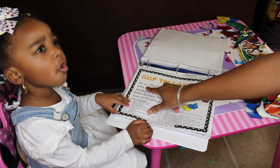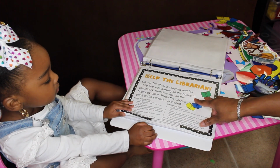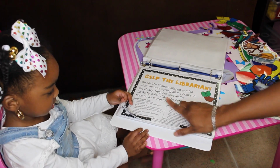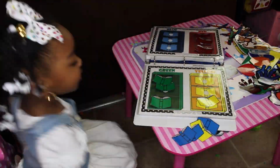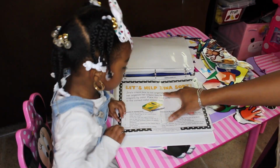Help the librarian. Oh no! The librarian slipped and fell while she was sorting the books in the library. Help her sort the books by color. Let's help Zena sort.